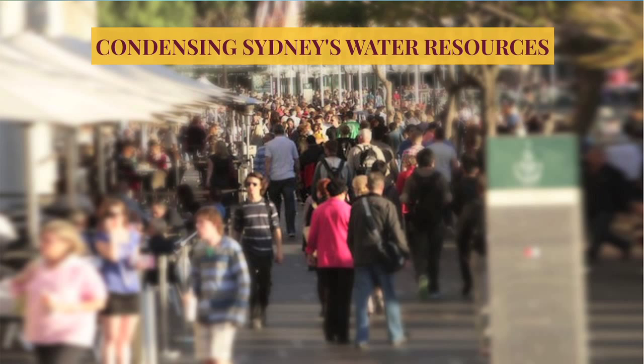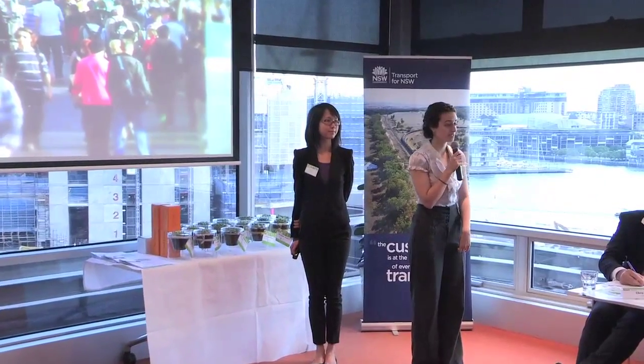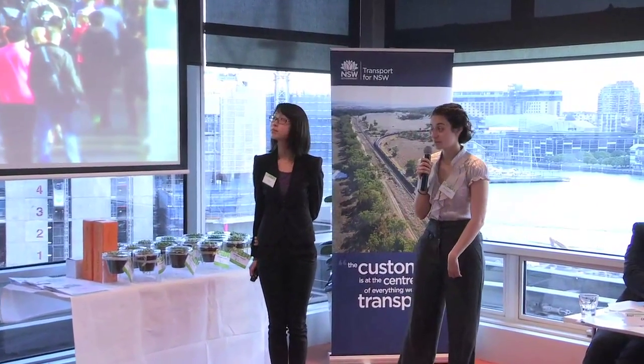Sydney's water is expected to be sufficient until the year 2025. After that, the population is expected to grow significantly over the following 25 years, with the water demand potentially doubling in that time, compared to what is currently being used. That's less than 10 years before we have a potential large-scale water shortage.